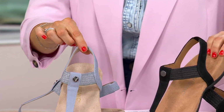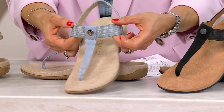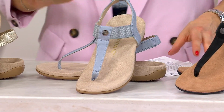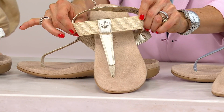Here it is in this light blue that we call blue mist. And if you love your raffia, that's what you're gonna love about this. We're gonna talk about that in a minute. And this all just stretches to the back of your heel. No need to adjust it, it adjusts to you. Here's my favorite. I have a thing for gold sandals. Yes, they go with everything, my favorite color in shoes.